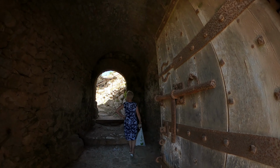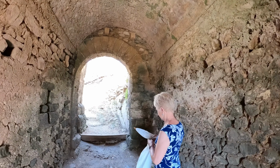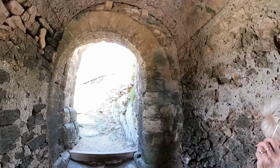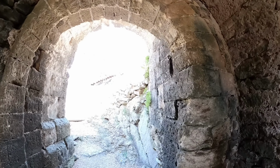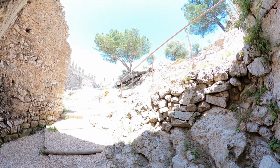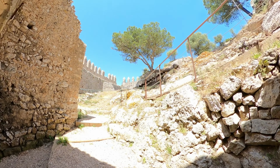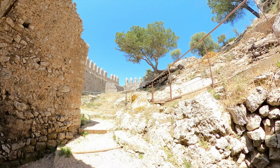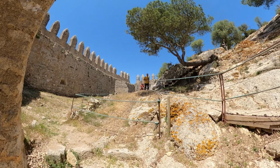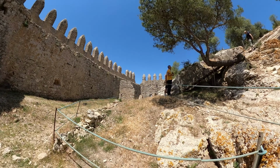Big thick doors, big thick walls. So originally built in the 13th century, and it was remodeled, renewed, and renovated. Yeah, so they got the builders in, 1348, I think it was. 1348. We're talking about 700 years ago.